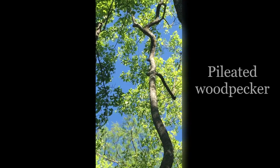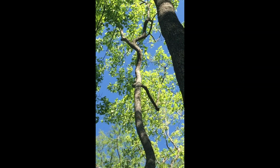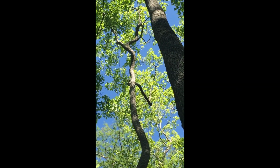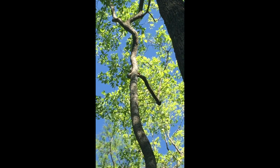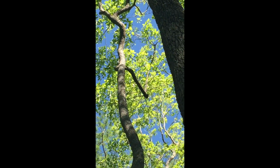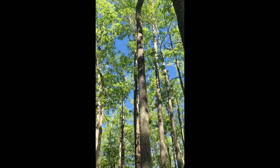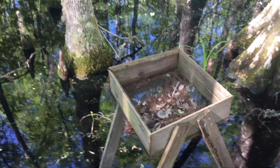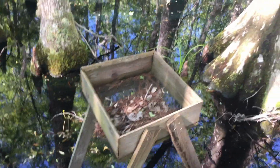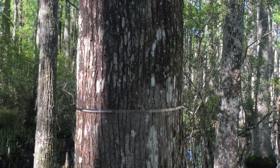A pileated woodpecker just came up and flew up in that tree. Come back around so we can see you. His red head peeking out just a little bit. These guys are huge woodpeckers. There he goes.